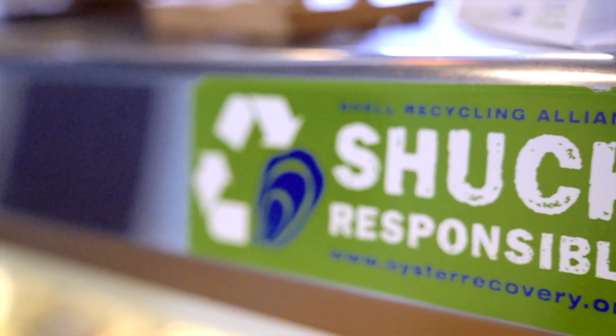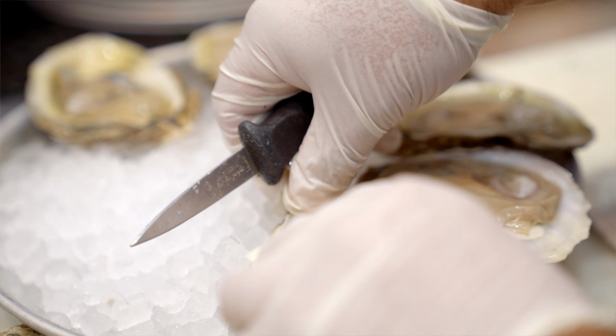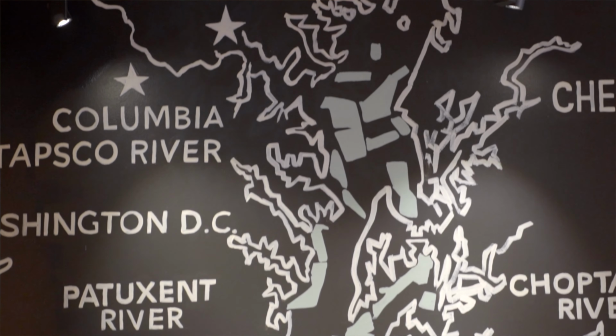The Oyster Recovery Partnership is the largest shell recycling network in the United States. Without these guys recycling all of the shells, we'd be looking at really low population. So us giving back to the Chesapeake is just an immense part of our relationship with ORP. All right, guys, you can do your part. Eat some oysters, we'll recycle them, and we'll put them back in the bay for you.